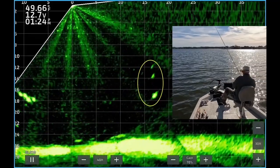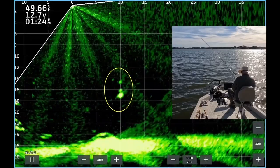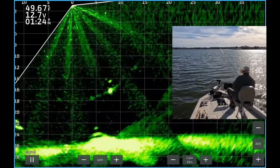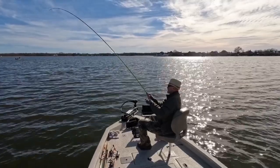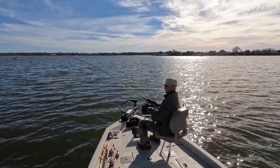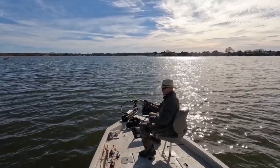There's another crappie sitting about 18 feet deep, 15 feet from the boat. The jig's right there. Oh, he's taking a look. He's kind of picky. There he is. Boom. Finally got him. On his way to the surface, about to take a look at him. I think it's another black crappie.